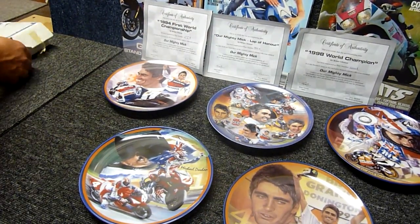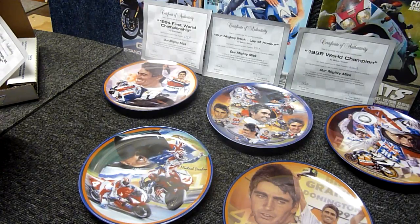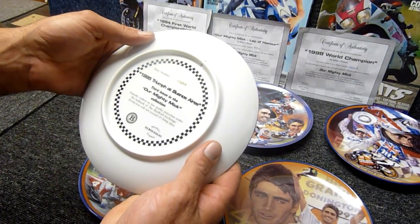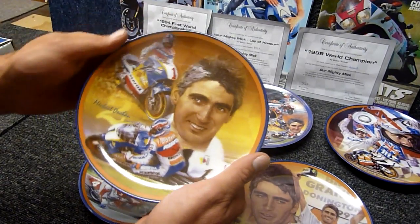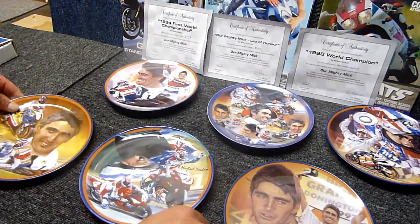There's five out of our six. And number six, 1995, Triumph at Buenos Aires. Our sixth one, 1169A and the Mighty NSR 500. So there you go, there's a complete set.